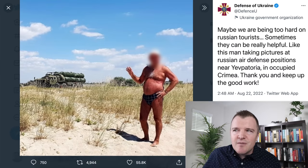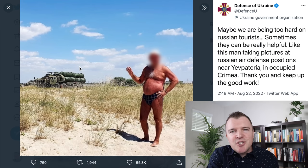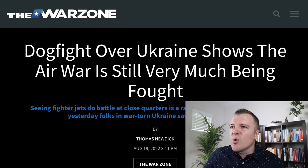Here's a funny picture of a dumb Russian tourist who was posing on a beach in Crimea in front of Russian air defense systems and didn't have geolocation turned off on his camera. So you can go into the metadata of the picture and get the exact GPS coordinates. It's a funny picture that went viral, but I'm pretty confident over the next couple months, Ukraine will find and destroy all of Russia's air defense systems in the occupied territories.